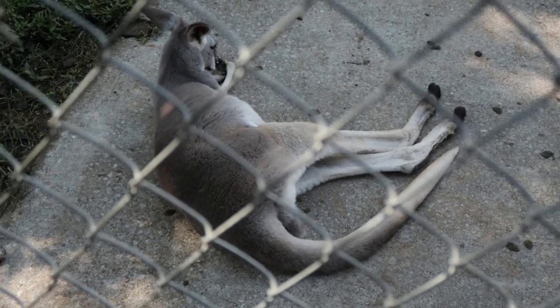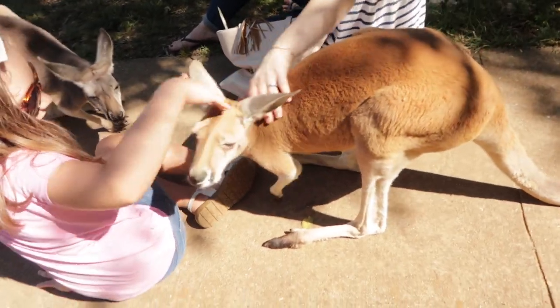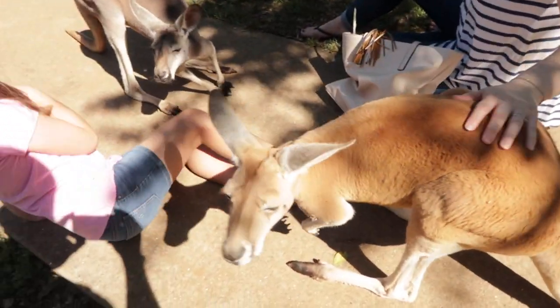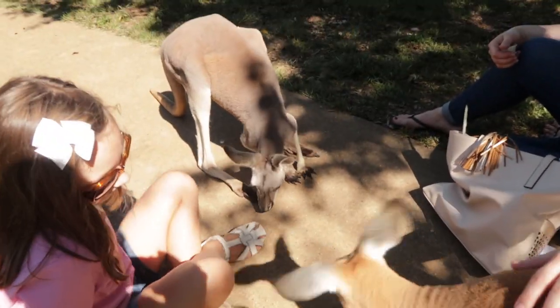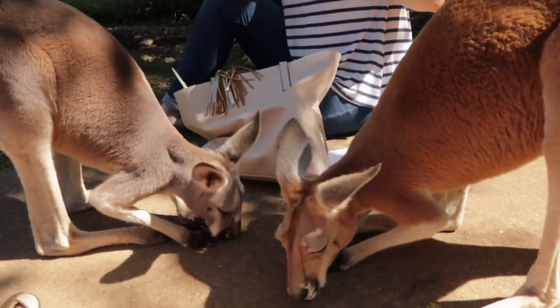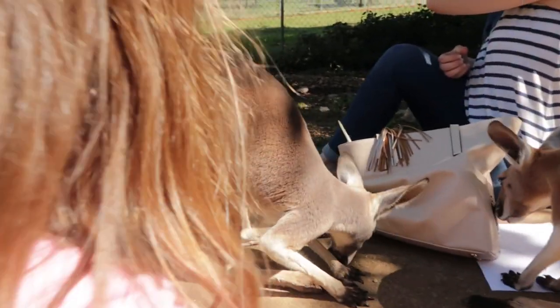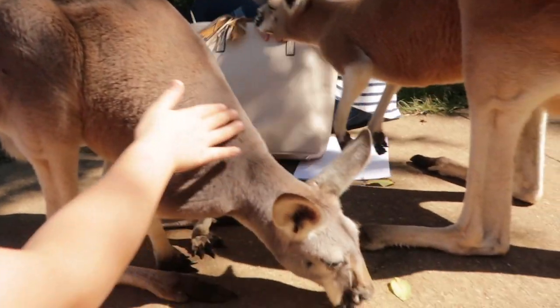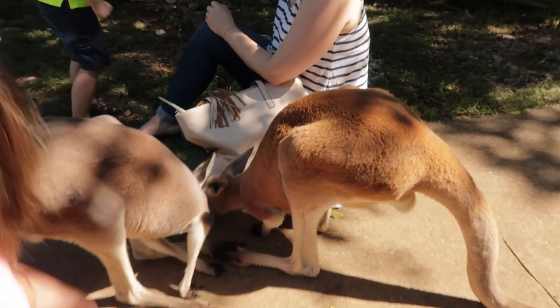Well, we found the kangaroos. They were our favorite exhibit because you get to go inside their pen and pet them. They are so cute and friendly. Look at their big floppy ears. This one is the most loving of them all. There's another one right there resting.